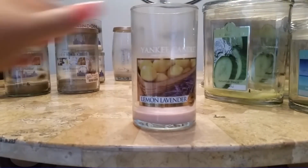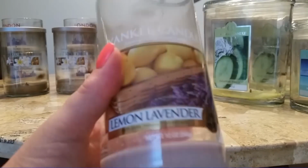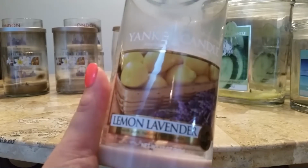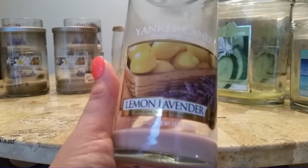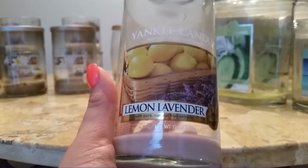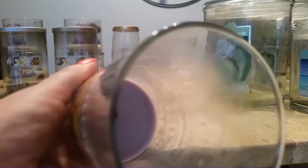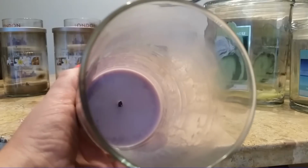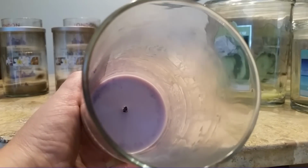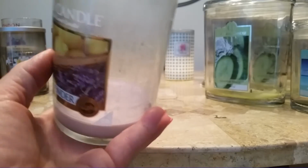I had a couple pillars of lemon lavender going, and I have one more that's not quite finished up because I started it a few days after I started this one, so it'll be done maybe today, tomorrow at the latest. So this one actually did pretty good. I sometimes have problems with these one-wick pillars. Yeah, they do leave residue because it's the soy wax, not the paraffin wax. But you actually don't see that residue when it's burning. It's just after it cools off you see it.